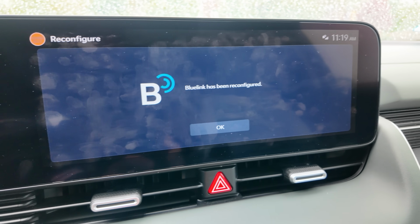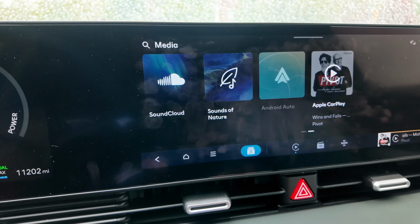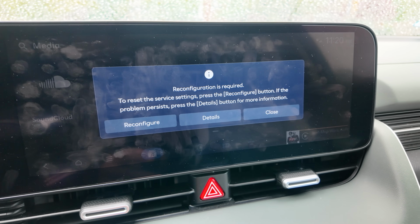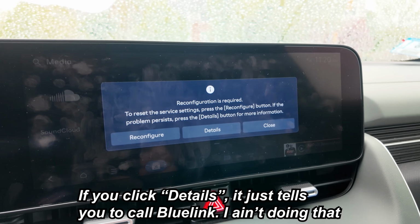Reconfiguring BlueLink. BlueLink has been reconfigured. Okay, so now let's go to SoundCloud. Oh boy, reconfiguration is required. So broken at launch. This is just typical Hyundai software integration.